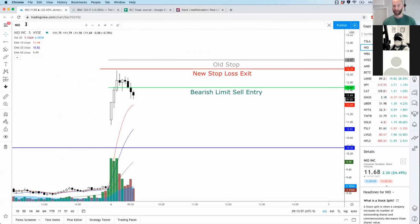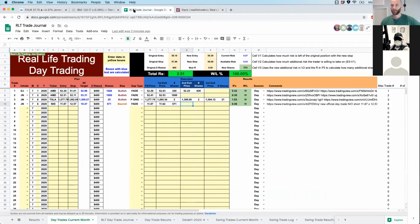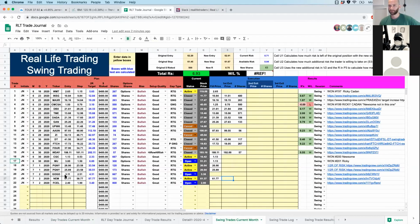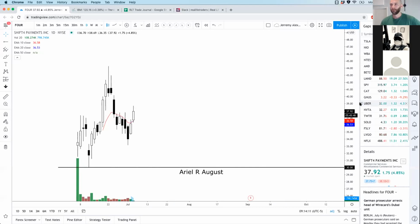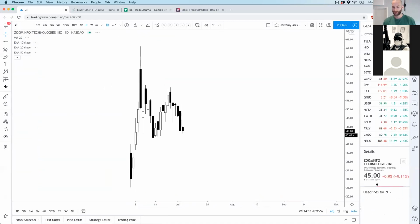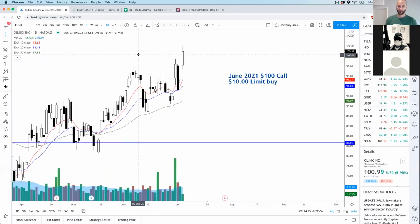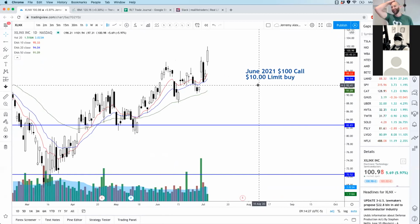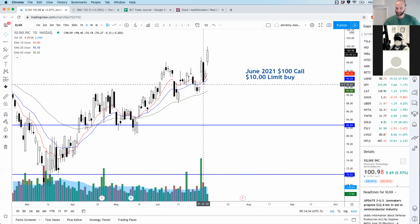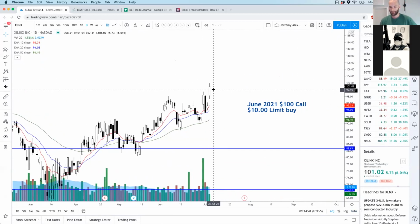All right, so let's go look at FOUR, Shift 4 Payments. We got some people playing this one bullish. Ariel's got a put sale on Shift 4. Zoom Info is hanging out. Xilinx, XLNX. Edward, I missed it by what, a dime, I think? Oh, man. I missed it by a dime. Oh, yeah, you still have your swing trade. Good for you, man. Keep holding. Ethan says, retest gap on Walgreens Boots.